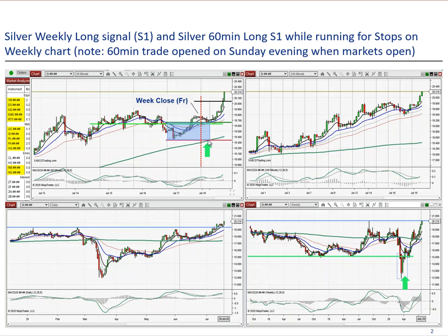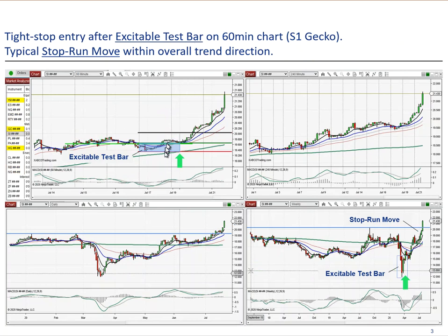is down here. So this is how it developed shortly thereafter. Well, this is what I call a stop run move, right? These are the stop run levels that follow an excitable test bar. This big red bar is a test bar, a big red bar that excites everybody, right? It triggers fear for the longs, and this is the ideal position to go in the opposite direction within the overall trend. We are obviously in an uptrend. We have this excitable test bar that acts as a slingshot, right? The energy gets released in the opposite direction, taking out this stop run level. So that's what a stop run move looks like. And this weekly stop run move bar translates on the 60-minute chart into a series of really nice green bars and a strong follow through.